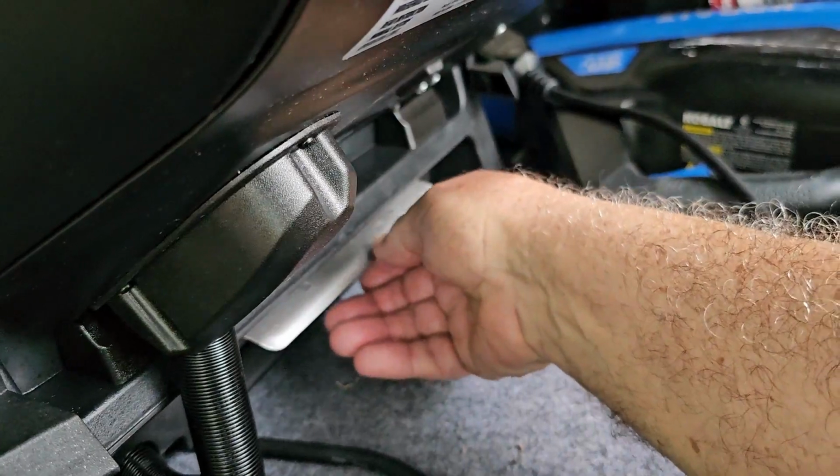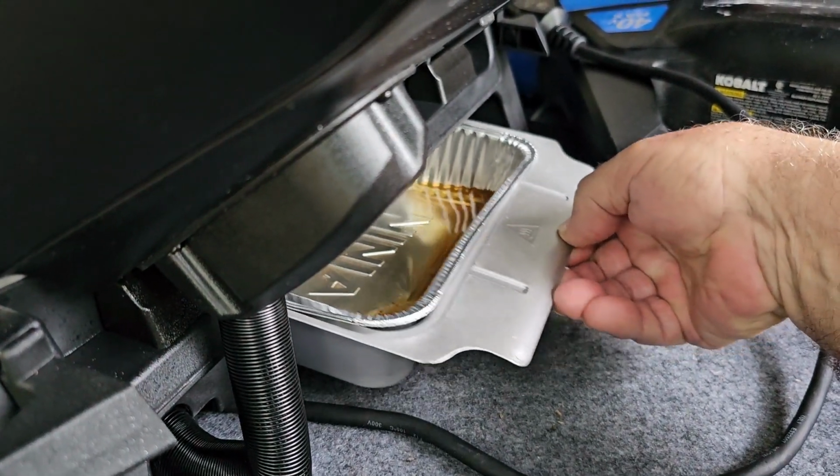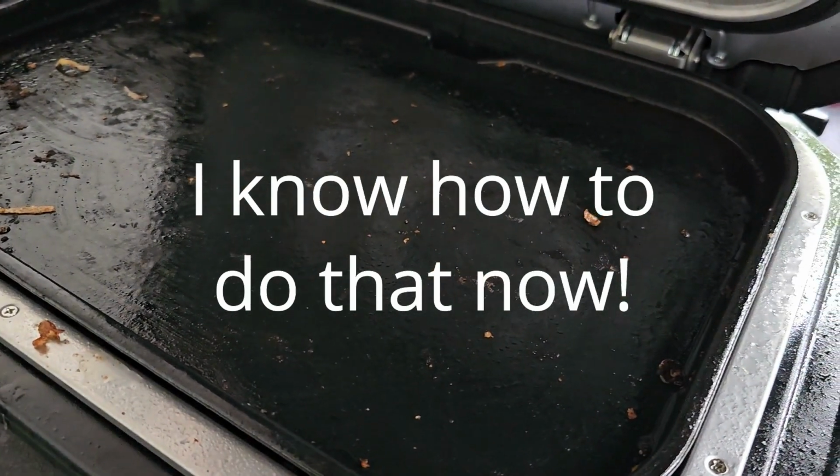Next time, I'll take the grease out of the grease pan and pour it on the griddle before I cook the eggs. But I do need to know how to turn the heat down on the griddle. It was extremely hot.